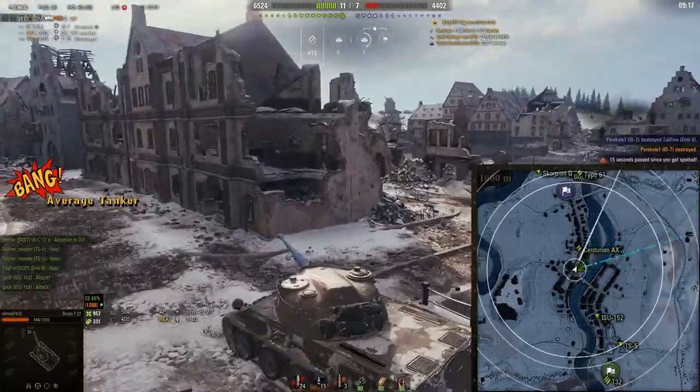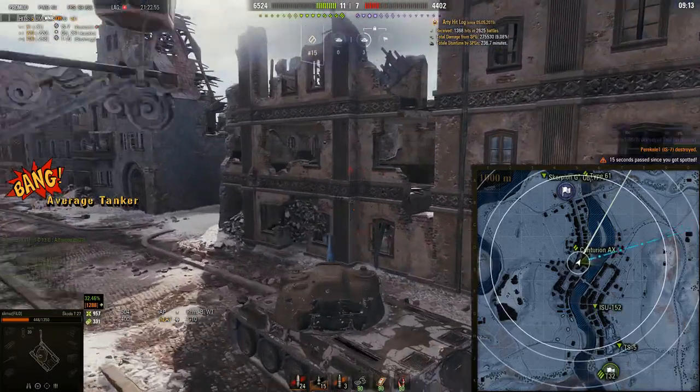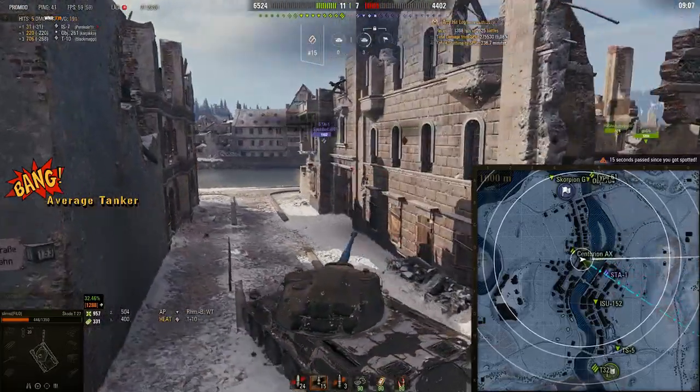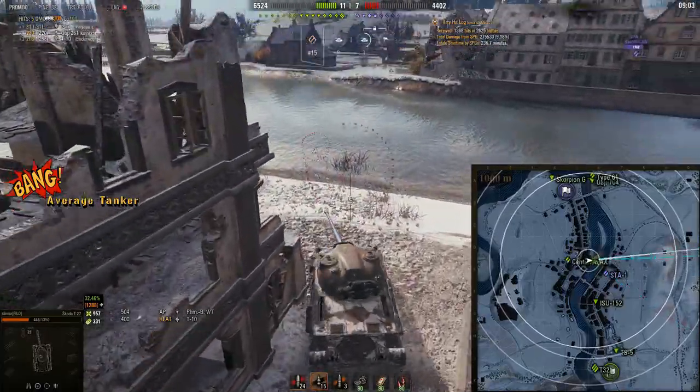So it's the STA now, and whatever's at the back. There's still a T-30 somewhere, I think, which you probably haven't seen yet. But the immediate problem we've got is that STA-1. Now I can cross the river here, which is all great. So we'll have another bath in a second.